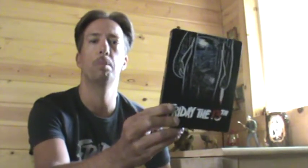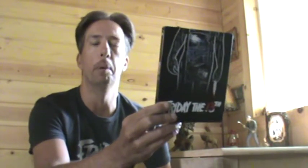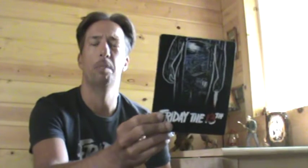If you're a fan of this movie or the franchise, I would highly recommend picking this up and maybe not even opening it, as you probably have it on Blu-ray to watch already. But yeah, very, very happy with this release. In person, it looks better than I thought it would, with the black cover and the shiny silver stuff, and all around I'm really, really happy with this release.